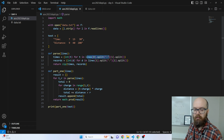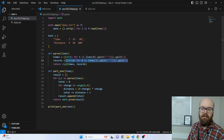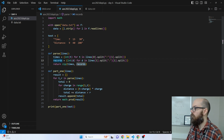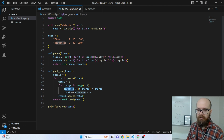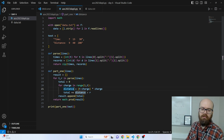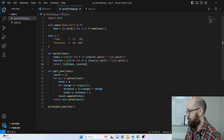We say, okay, split on the colon because we don't need the name, and then split on the spaces because we need separate numbers, and then we turn them to integers. Same thing here, although I changed the name. I'm not using the name distance, I'm using the name records because that fits more with the theme, okay? And I want to use the word distance for myself with how far I'm going on each possibility. So I zip these because I don't want to go down the line separately. I want to say this bundle of 7 and 9, this bundle of 15 and 40, and so on.